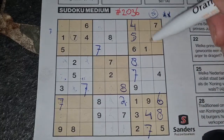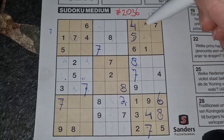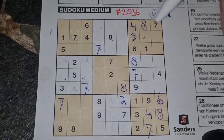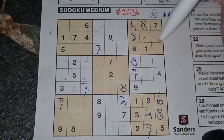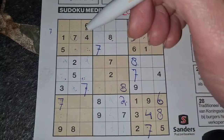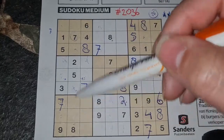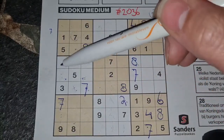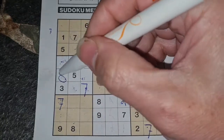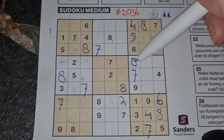8 in this last column, 8 in that column, so the column between. Only two places for the 8 should be here or there. We see there an 8, no 8 there. 8 should be there. 8 in the first row, 8 in the second row, so in the third row, only two places for the 8 should be here or there. We see there an 8, no 8 there. 8 should be there. 8 in the third column, 8 in the second column. So in the first column, only two places for the 8 should be here or there. We see there an 8, no 8 there. 8 should be there. And all the 8s are used.